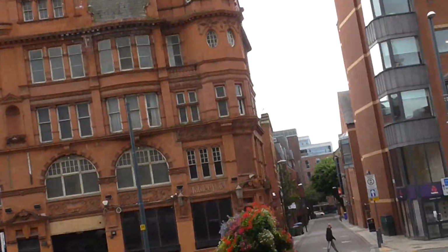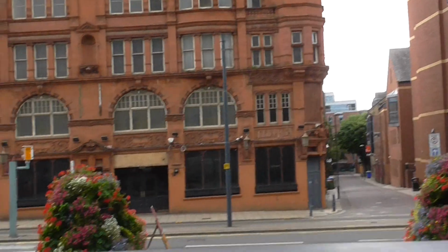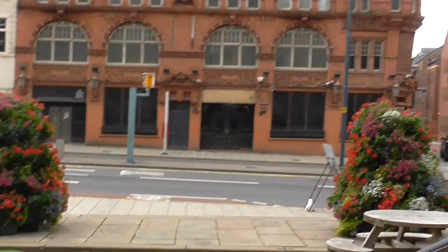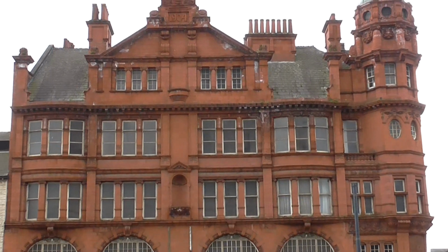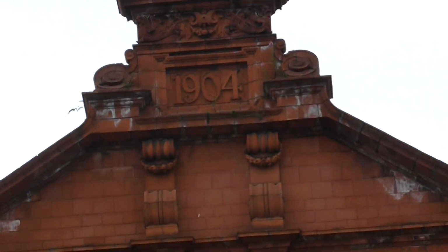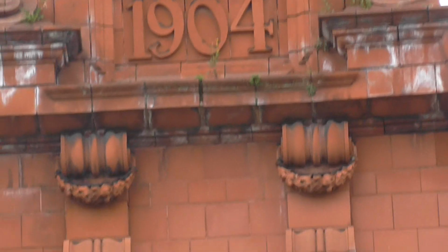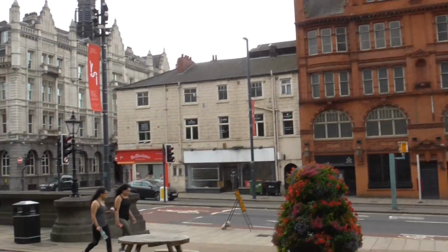But you can only imagine what splendour, how beautiful and how upper class it must have been round here. Or was it upper class, you know? Did most people live in red or golden comfort? Is that going to pick up on there? Yeah, 1904, good old Victorians. So there's no point in researching the history of that building.